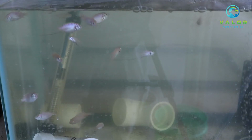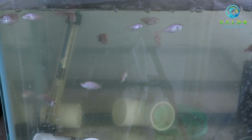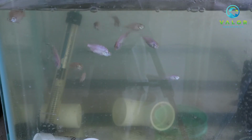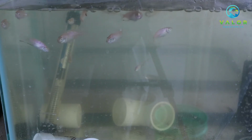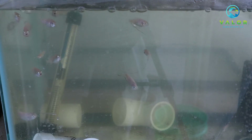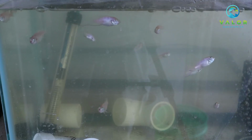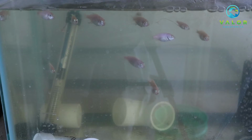The newest addition are these Hawaiian gold tilapia, and they are only about 3 weeks old. We will eventually be moving these into our mega germination beds, but for now they're in the small hospital tank, building up their size and strength before we move them into a 40 gallon, and then eventually into a 300 gallon tank.